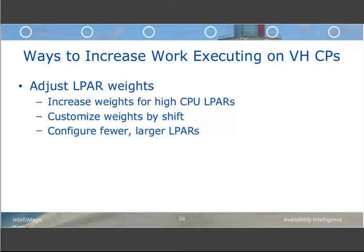The characteristics of workloads on LPARs change between shifts. Automating LPAR weight changes corresponding to those shifts may be another way to increase the MIPS executing on vertical highs. And finally, fewer larger LPARs may be a configuration option to increase the amount of work executing on vertical highs.